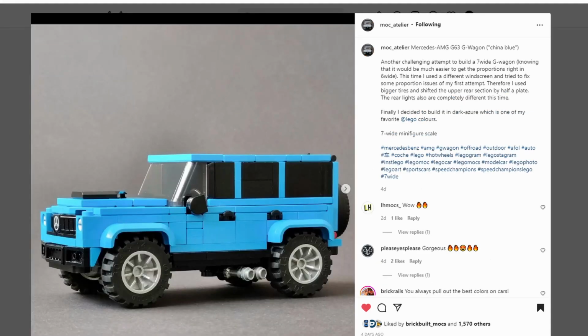Next up, we have the Mercedes G63 by Mach Atelier, and this is the G-Wagon basically. This is in China Blue, which is a color you can get on the real G-Wagon, or something very close to China Blue, which in Lego is Dark Azure, or at least that's what this color is known as. And yeah, it's just a really cool model.